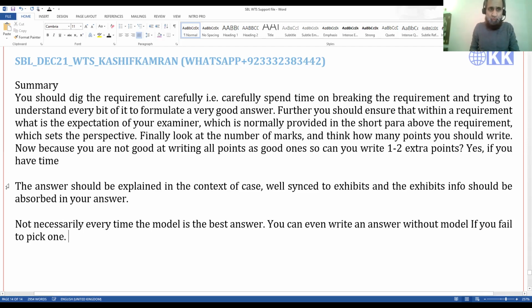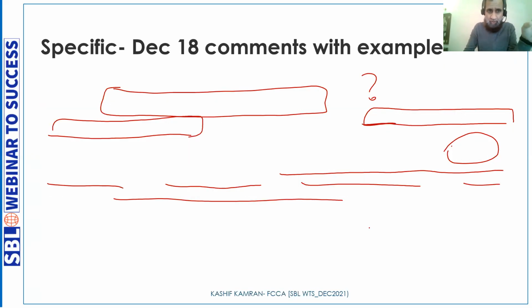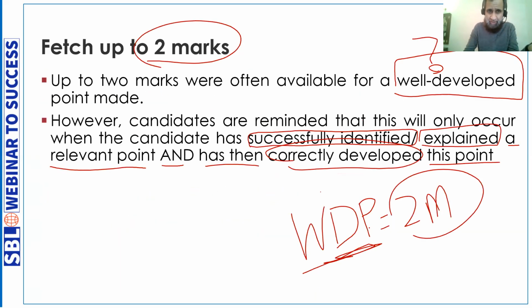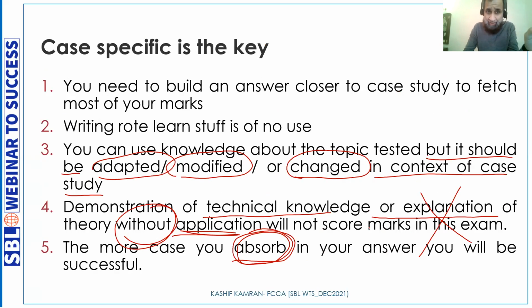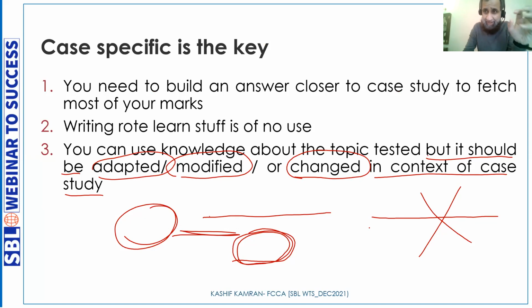Is this summary good enough for you? Is this what we learned today from day 3 of this webinar? Have you got some guidance, suggestions of going down into the technical marks today on day 3? Have you got the summary from the presentation? Have we got into some very specific comments of the examiner today? Have we got how you fetch 2 marks per well-developed point? What is a well-developed point, right? And case specific is the key, right? So I hope you got some techniques, some tips, which if you implement over the next 12 days will be so very good for you in picking up more extra marks from the technical side.